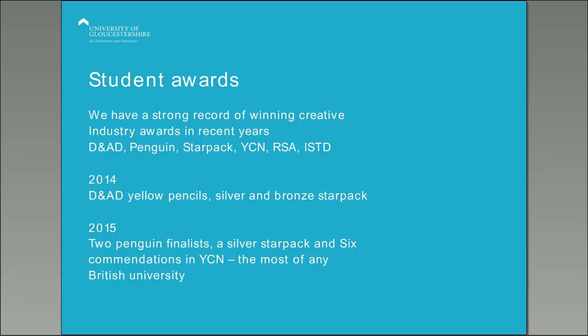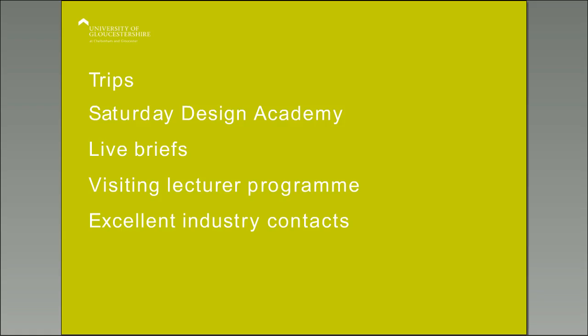Student awards. Over the years, we've worked with D&AD, which used to stand for Design and Art Directors. Their website is very much worth your time looking at if you want to get a flavour of what graphic design is about. And we enter that every year as part of our Creative Awards module. Penguin Book Awards. Star Pack we won this year, I do believe. YCN, RSA, sorry, they came in to speak to us a few weeks ago, and we look to entering those every year. And on the whole, and we need to update that slide, we've won a few of those again this year as well. So more of those available as we update our website.